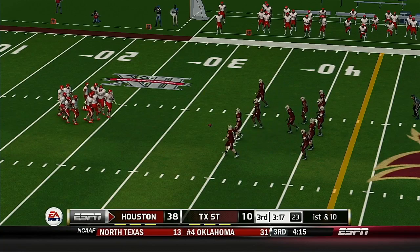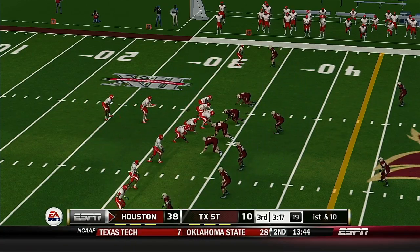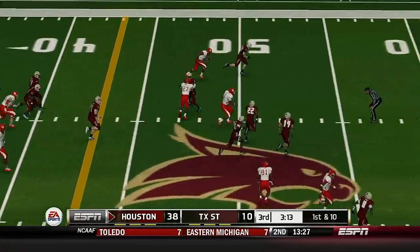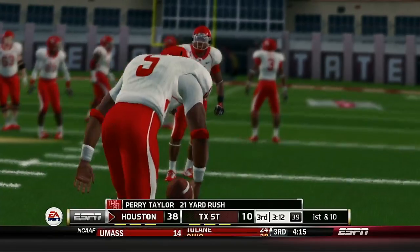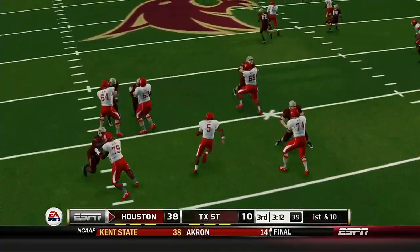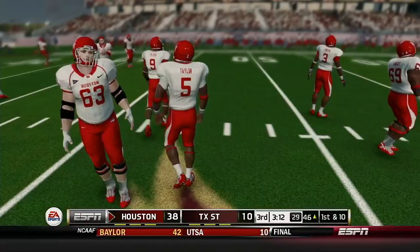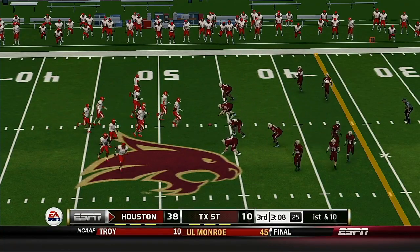The quarterback did a really good job in the last drive of finding his receivers in space, and I bet he'll be looking to do the same thing again. Houston looking to build on his commanding lead here. There he goes, gains his way to the 46-yard line. Gain of 21 on the play. First down.